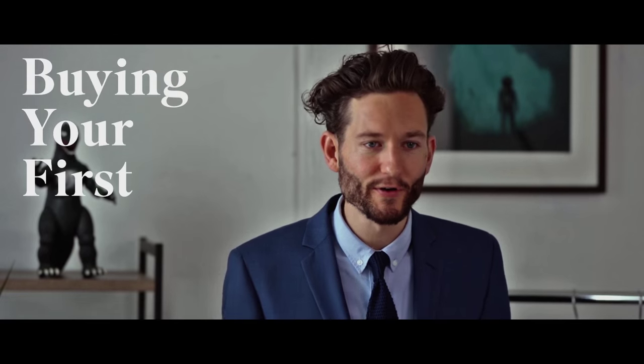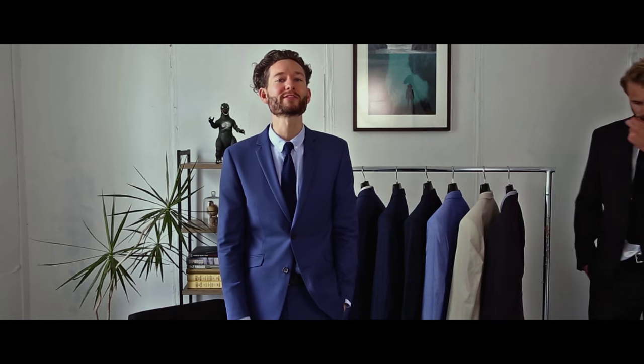Today we're talking buying your first suit. What to look for, what to avoid, and how to make sure you're looking your best.